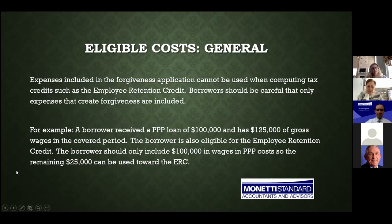The second thing that you should keep in the back of your mind is that you can't use expenses for the PPP and also use them for a different credit. So the example I have here is an employee retention credit. Is in effect for 2021, but which may end up in some people's covered period. The example I have is if you have a PPP loan of 100,000 and 125,000 of wages, you only want to use $100,000 in wages towards the PPP, and that leaves you $25,000 towards the employee retention credit or whatever other use you want to use it for.